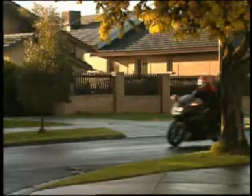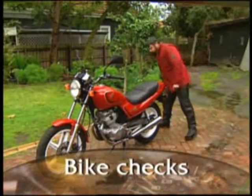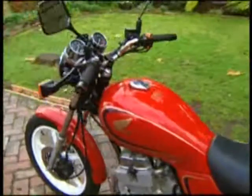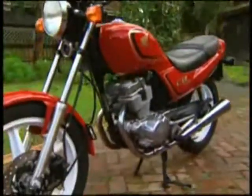Your ability to deal with riding events can be helped by carrying out some basic checks every time you ride. Check out your bike before you even get onto it. This 30-second check can save you heaps and keep you alive. Look for any obvious damage. Are there any oil or fluid leaks on the ground?